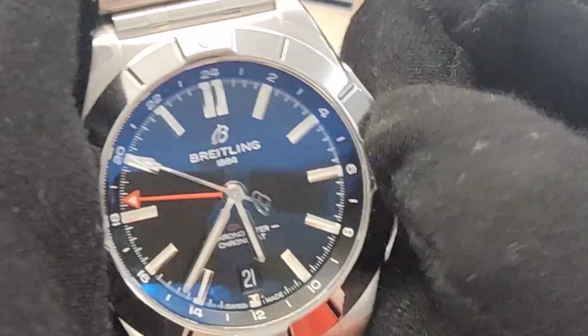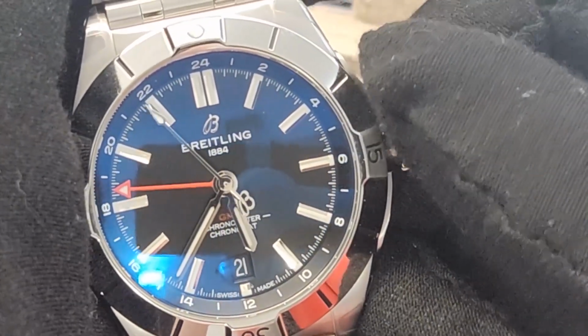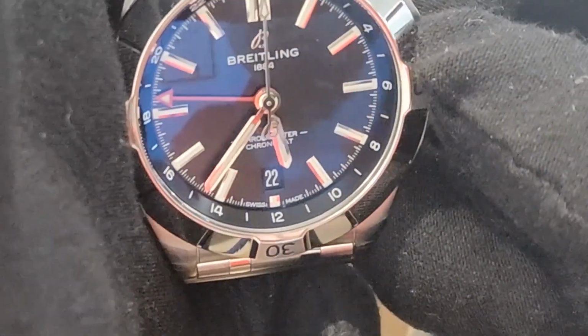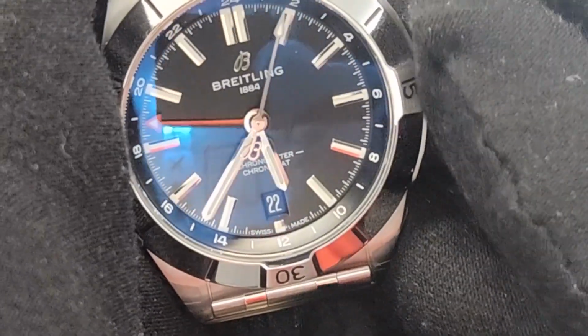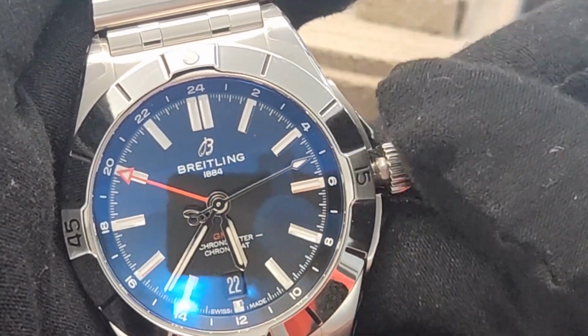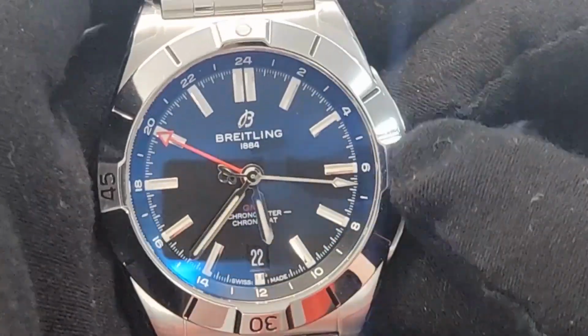I'm going to pull it one click out. So if I pull it to the first click out, what this allows me to do, if I rotate downwards, changes the date window. If I rotate it upwards, it actually changes the GMT, which the red hand is actually a second time zone, which is actually really cool. That's why this is a GMT. Once again, this is the Chronomat GMT 40 millimeter in black.